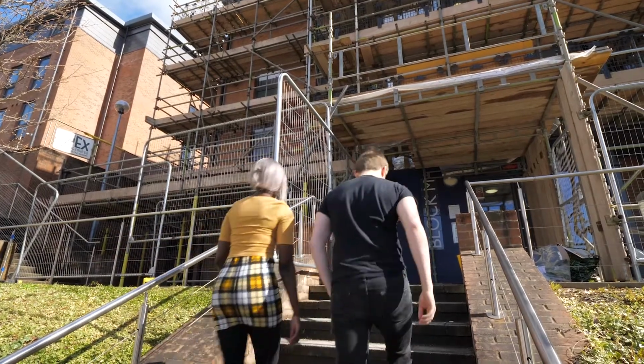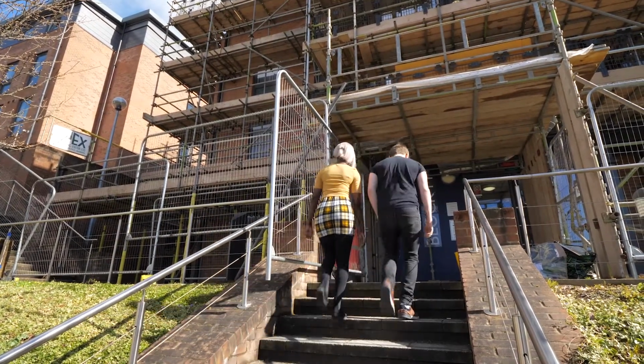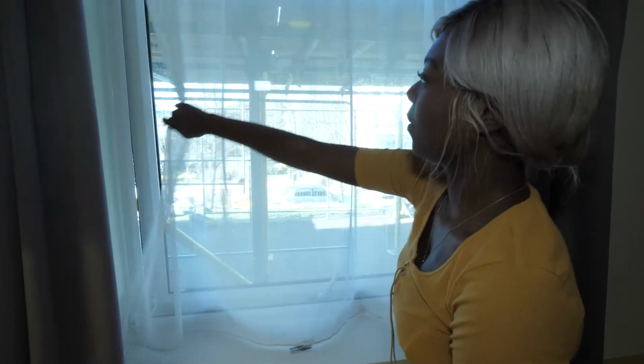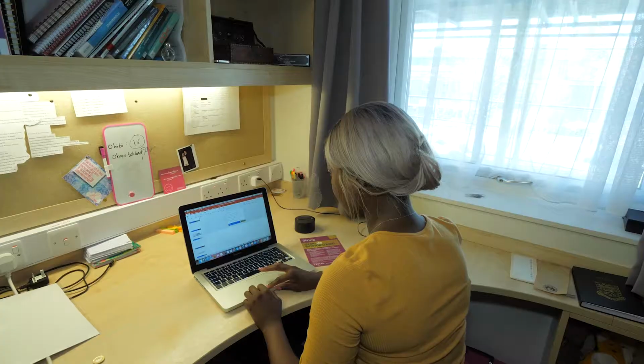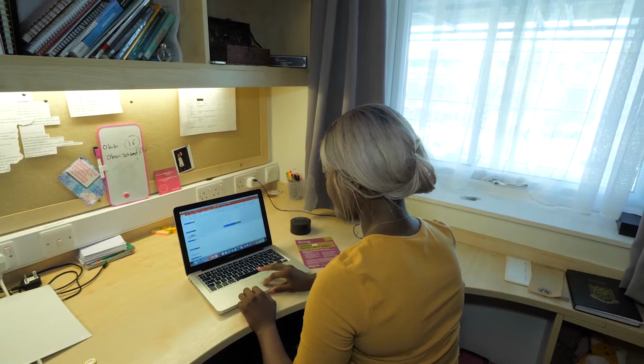I know it's quite daunting living in accommodation where there's some construction going on, but there's very little disruption, and you're still able to go about and have friends over and still study in your room.